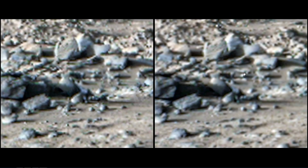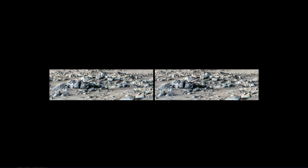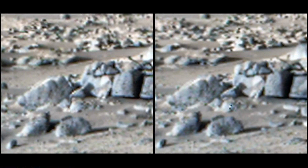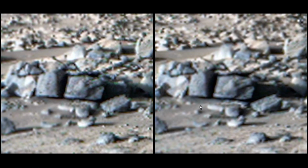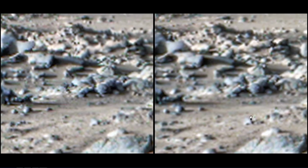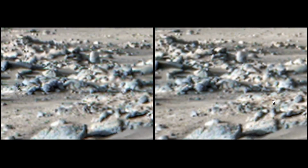So this is a wider view of one of the anomalies or series of anomalies we've already looked at. So this is a wider view. This is the whole thing. I'll pan through it left to right and we can have a wee look and see what's going on here. As I say, we've seen this bit here. So this piece here could be the roof of another structure. It could be part of this.